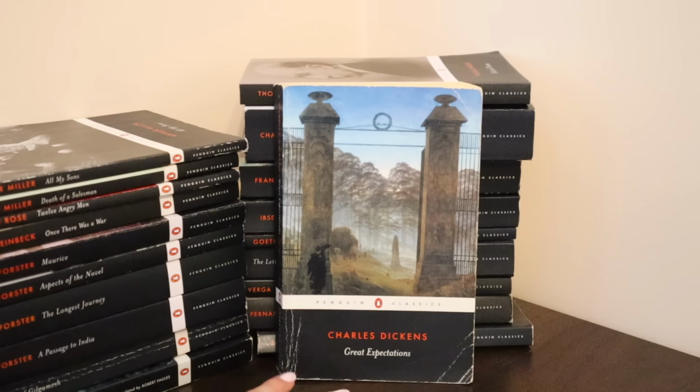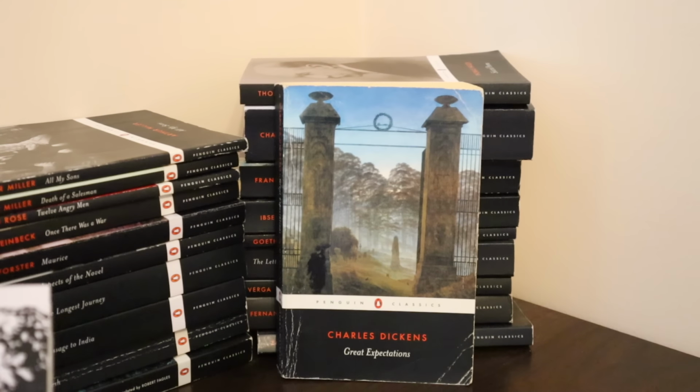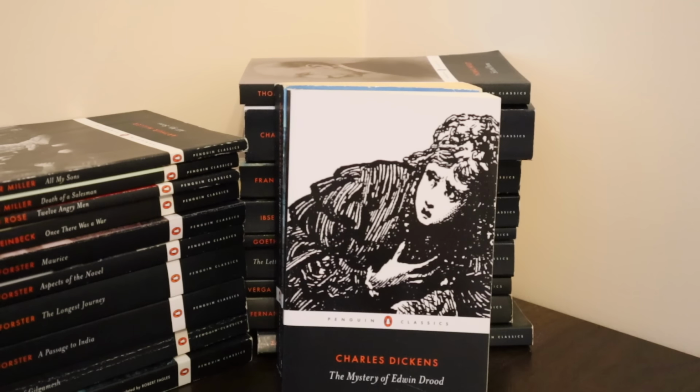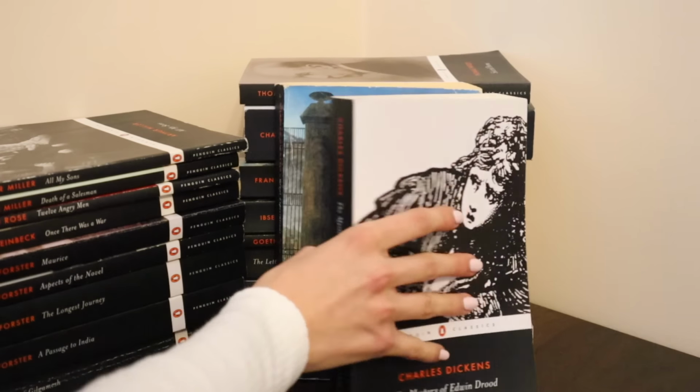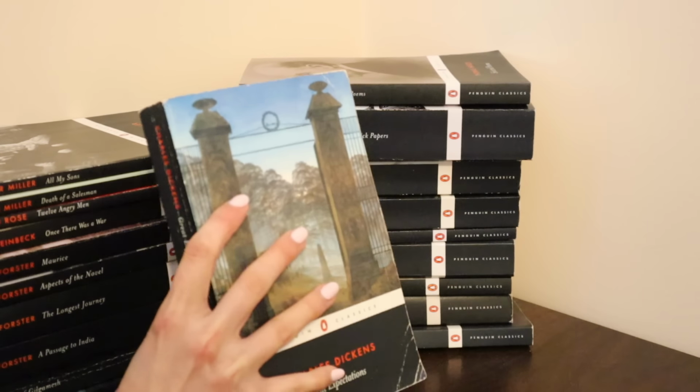Then we have my favorite Charles Dickens book, and that is Great Expectations. I love this edition. It's secondhand, so this is not from me, it's actually from the person that I bought it from, but I love this edition so much, and I don't think it's in print anymore. I just love the painting that is on the cover. Most of the Charles Dickens books that are published now are in this style, which you guys have seen, and although I like it because it's from the original ink illustrations, I really love when they have paintings on the covers if you want to try to get these secondhand.